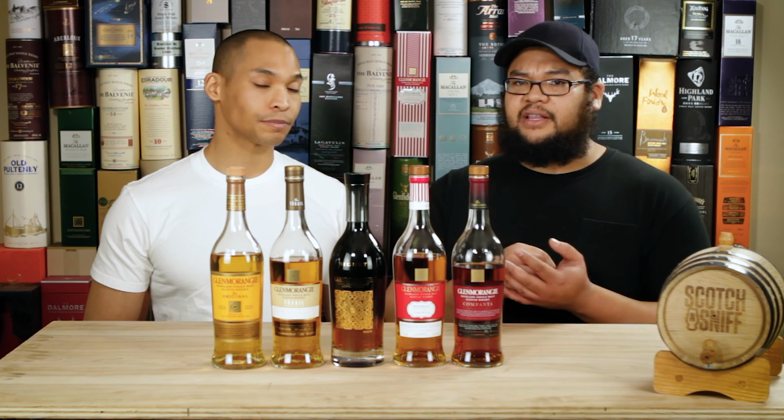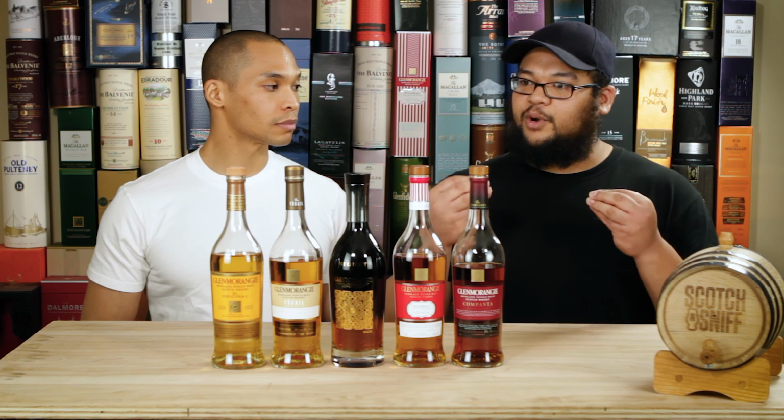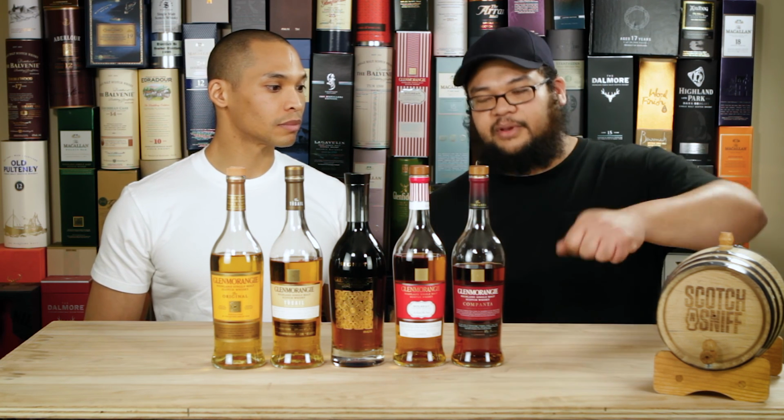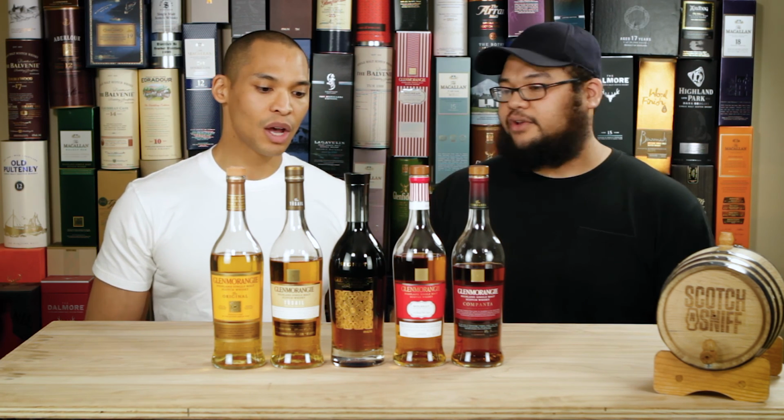Not overbearingly sweet, not like I'm eating a handful of sugar, but where you just want enough sweet. Like a little bit of syrup on your pancakes, not the entire bottle. Exactly. You don't want to soak your pancakes.